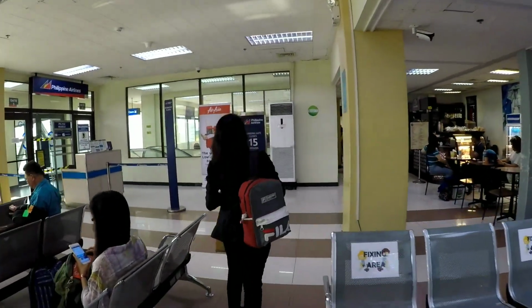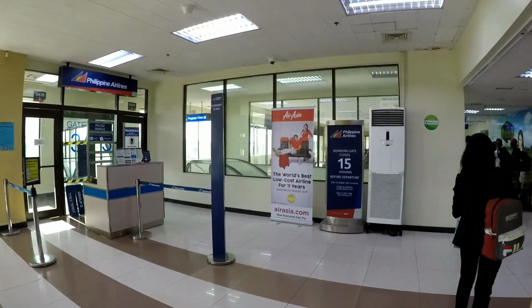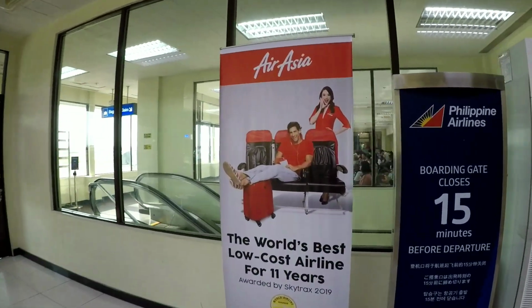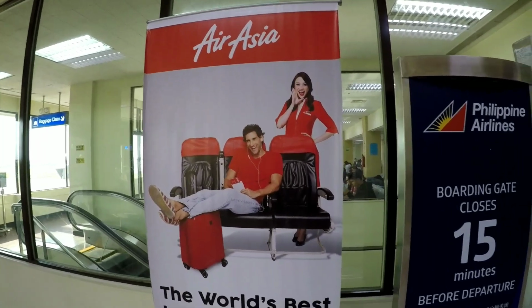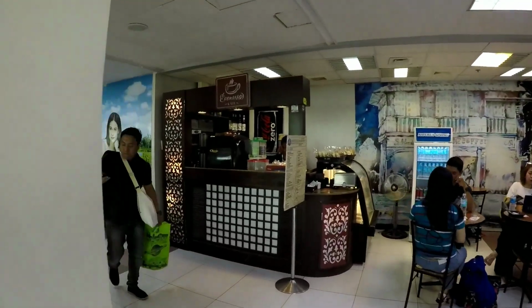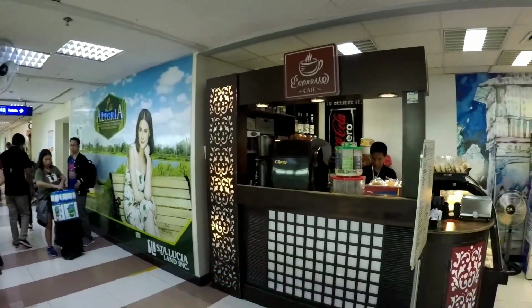This is the gate here for Philippine Airlines, and I think also now they must share it with AirAsia. AirAsia now flies from Bacolod. And over here there's another coffee shop. Coffee, cakes and sandwiches.